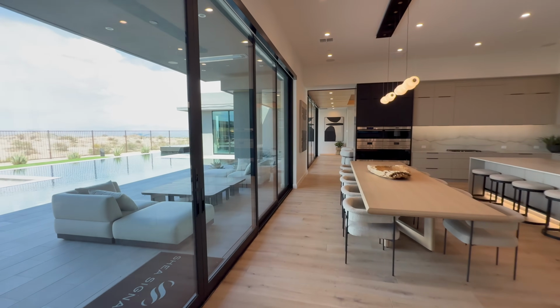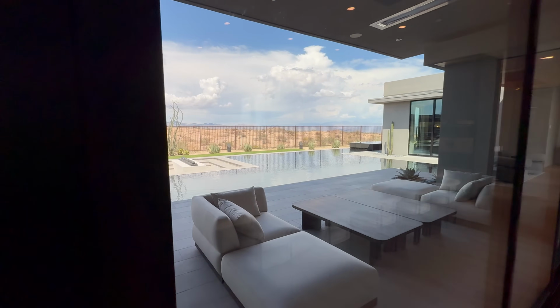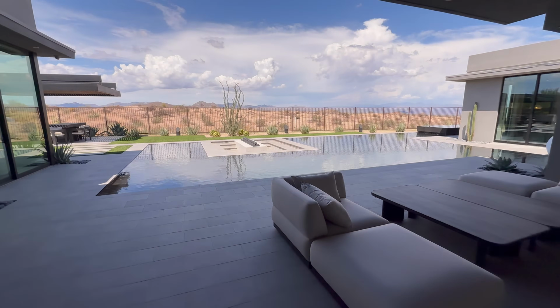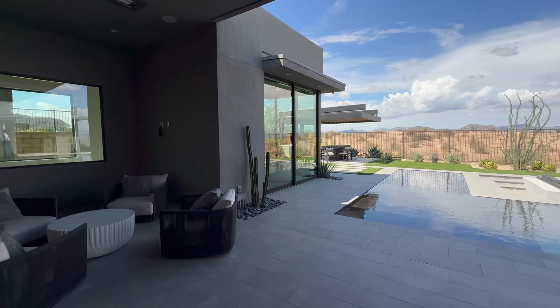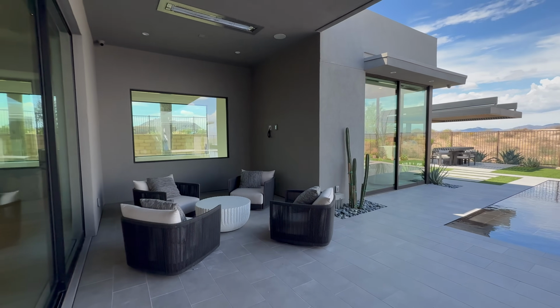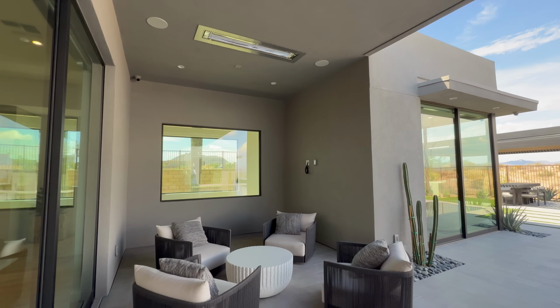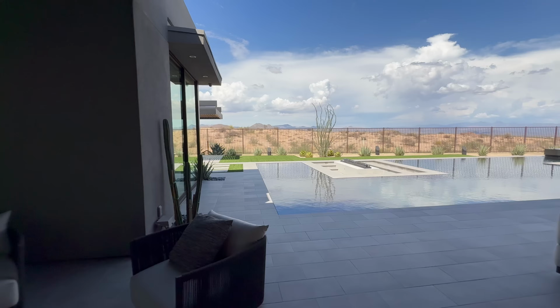Okay, so I've been previewing the backyard, haven't got you there. Let's go ahead and show you what you get. Okay, so heading right out here, look at that. So you see the 12-foot ceilings extends back here. You have your built-in speakers. You can hear the tranquility with the water feature over there, family.